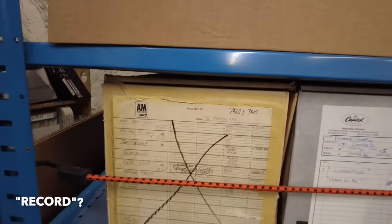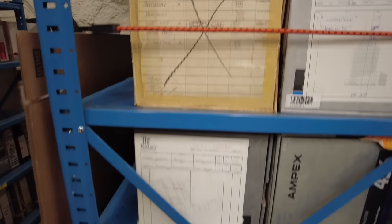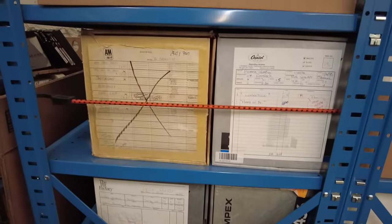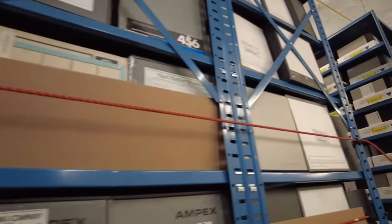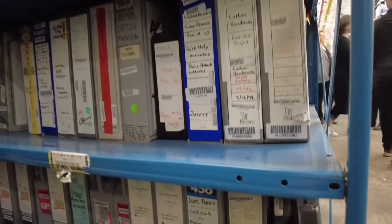Richard Thompson. And right next to it is a record by the Carpenters. And right next to it is a record by Luther Vandross. And there's Malagra Sound Recording. So we run out of film doing the Ocean Way, Electric Lady in here. Well, this is part of what I really love about looking at tape spines, all the cool Sound Factory logos.